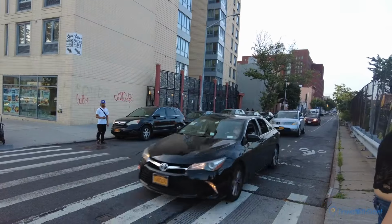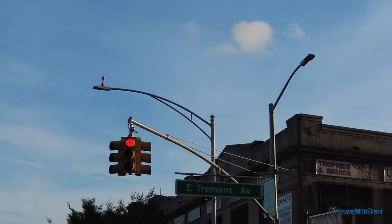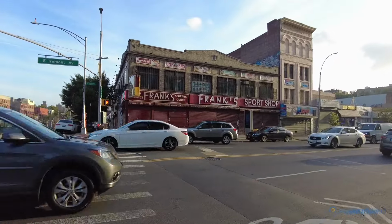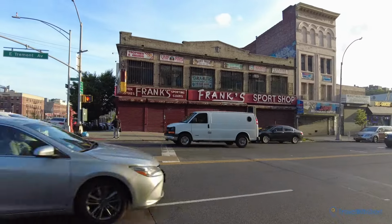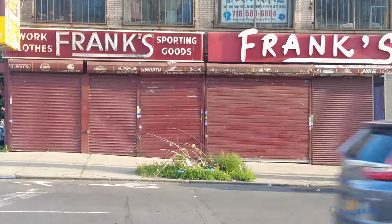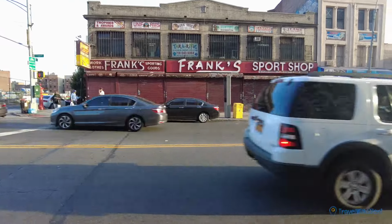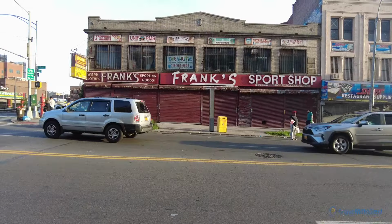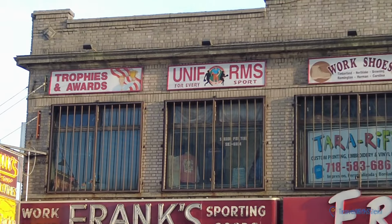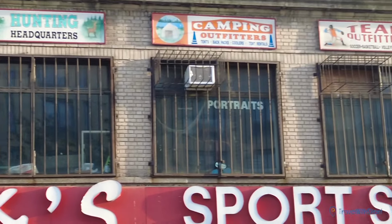Waiting for the cars to go so we can cross. Got the red light. Park Ave. Frank's Sporting Goods, Frank's Sports Shop. Everything for sports and work. I'm gonna get a little closer to get a shot for you guys. You asked, I provided. Look, they got trophies and awards, uniforms for every sport, work shoes, hunting headquarters, camping outfitters, team outfitters.